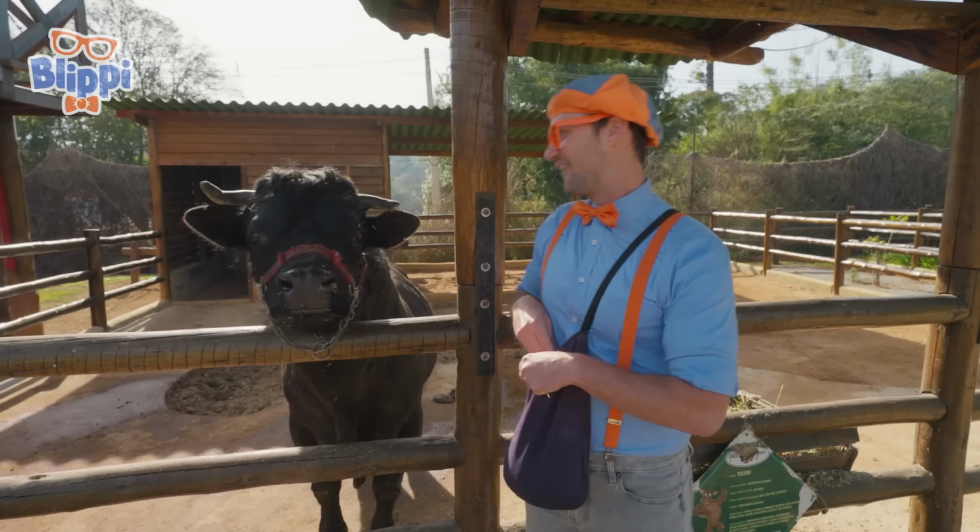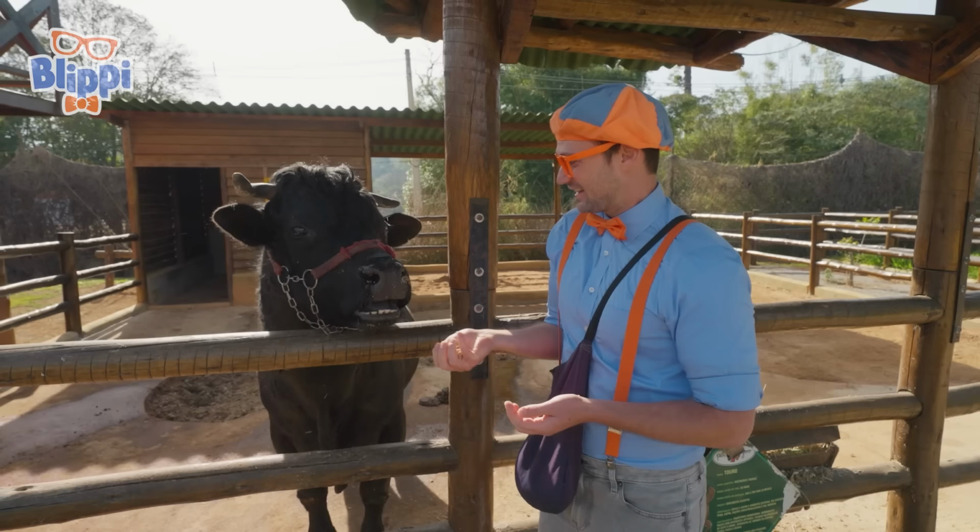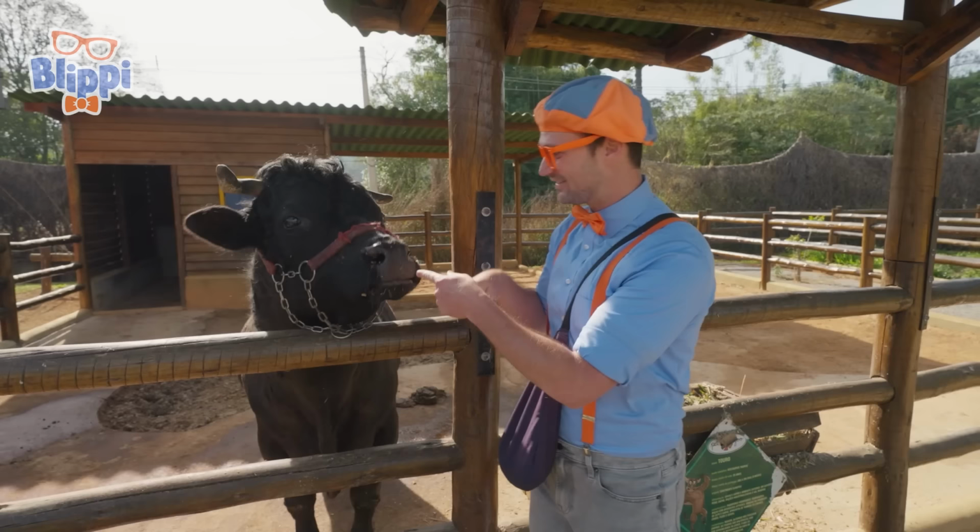Another way to take care of animals. Yeah, give the animal some food. Whoa, it's so slobbery. Every time I put my hand out for food, he licks it with his tongue and pulls it in. And it gets my hand all slobbery.